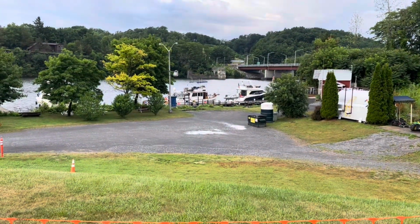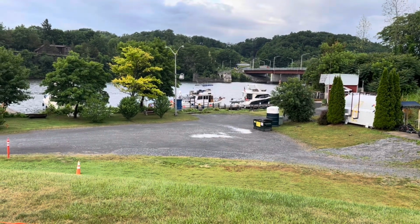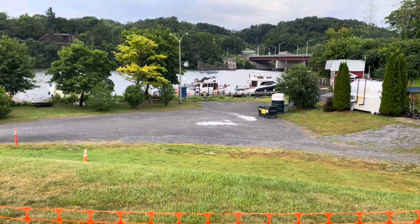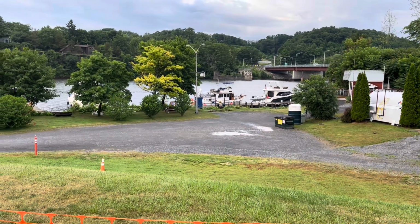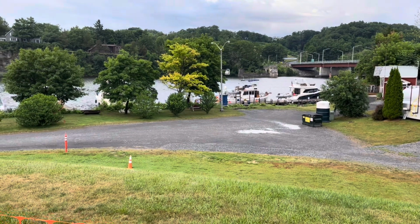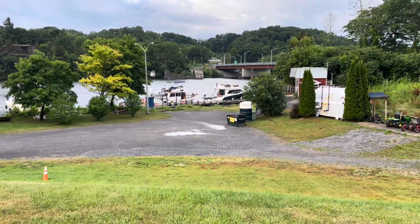Well, good morning from Schenectady Yacht Club. Today is Wednesday, the 6th of July. It's pretty early, almost 7 a.m. We're going to leave about 8 o'clock this morning, headed for Amsterdam, New York. Thought I'd show you Schenectady Yacht Club.